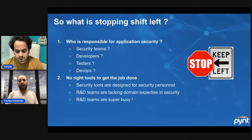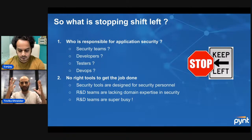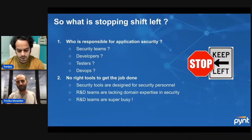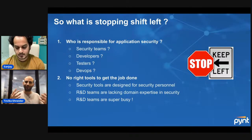R&D teams also lack domain expertise in security. Most of us know security and hacking by the titles, but most R&D teams are not really security experts. And you know what? They should not be security experts. This is not their main profession. They should be delivering high quality code that works in minimal time. And R&D teams are super busy, because in the world of today, the R&D organization really runs the business.